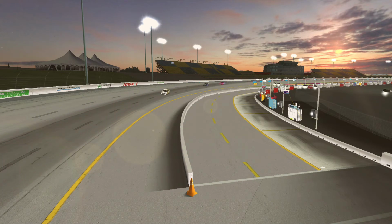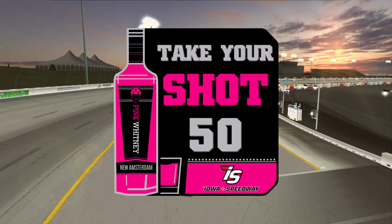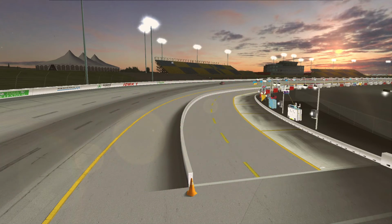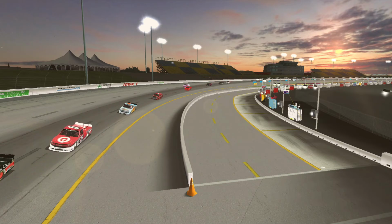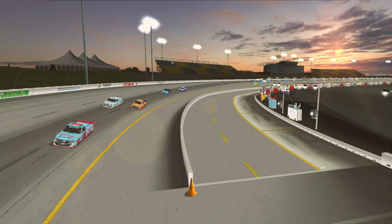Hello everyone and welcome to Newton, Iowa for the Pink Whitney Take Your Shot 50 from Iowa Speedway. Iowa put on a great race last year for the Cup Series, but this will be the first trip for the SuperTrucks. So we're going to look to have a good race here, going to have some multi-groove racing. I've got Jordan with me here in the booth, an Iowa native. Jordan, give us some interesting facts or some knowledge about Iowa.